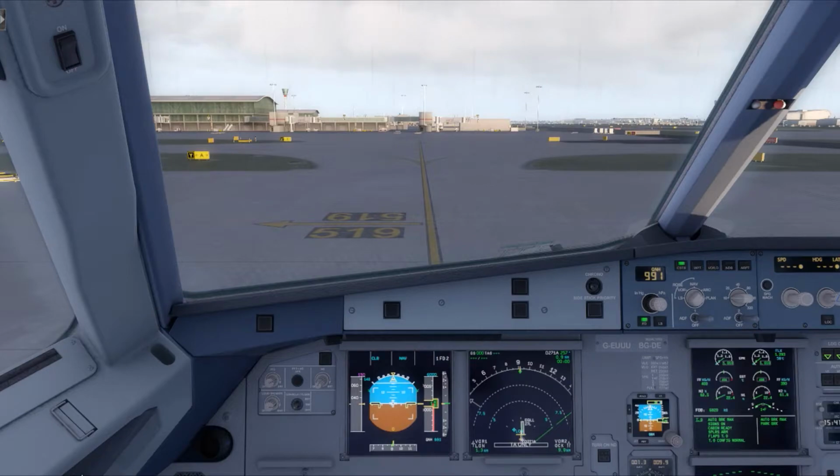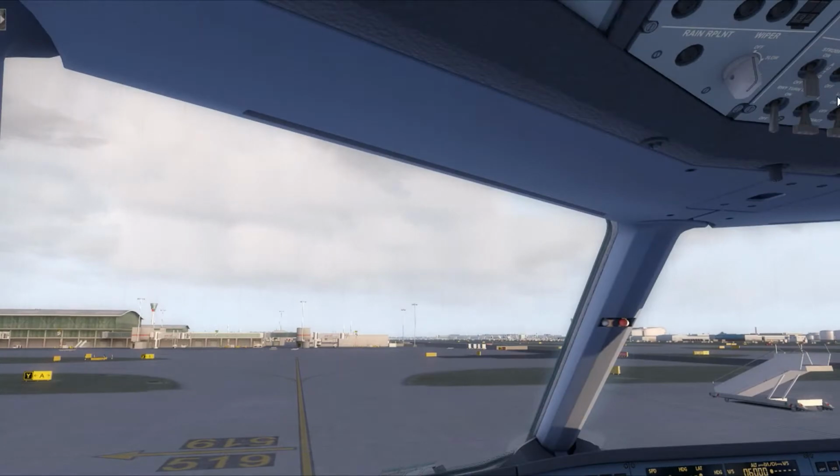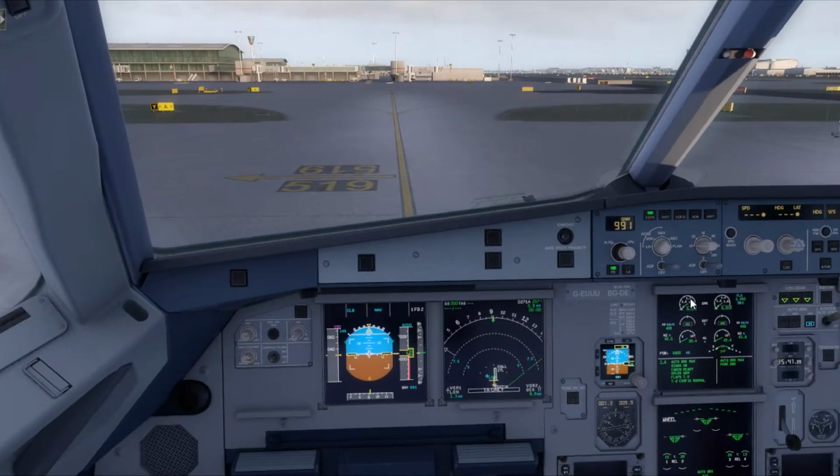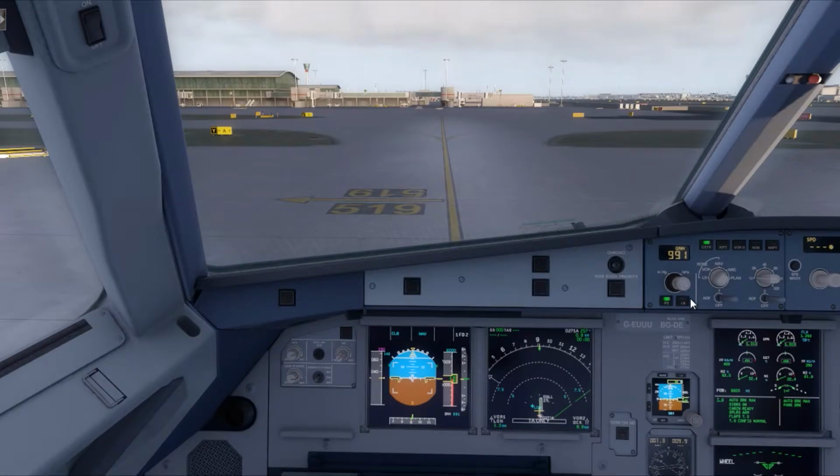Okay, so it's holding point Lumen via Yankee and Alpha. So we can turn on the runway turn-offs and taxi lights, and we can start our taxi basically.